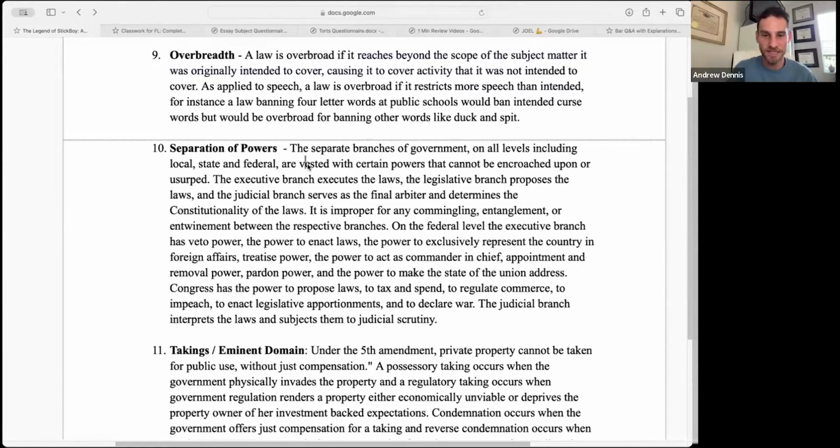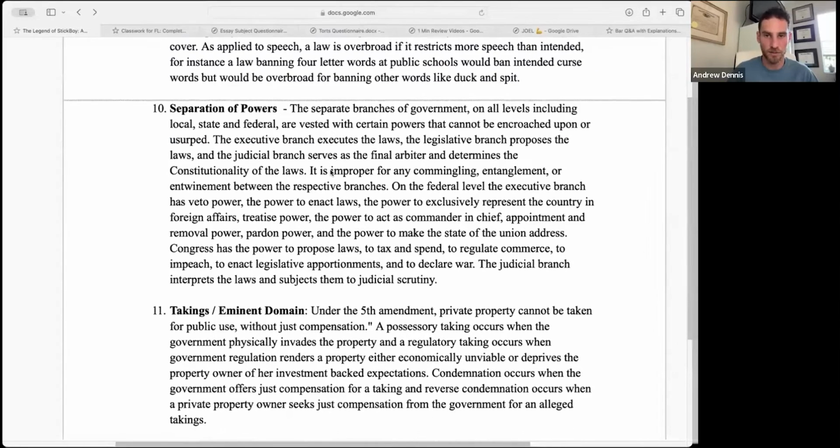On the federal level, the executive branch has veto power, the power to enact laws, the power to exclusively represent the country in foreign affairs, treaty power, the power to act as commander-in-chief, appointment and removal power, pardon power, and the power to make the State of the Union address. Congress has the power to propose laws, to tax and spend, to regulate commerce, to impeach, to enact legislative apportionments, and to declare war. The judicial branch interprets the laws and subjects them to judicial scrutiny. Separation of powers. I want everyone to talk about that.